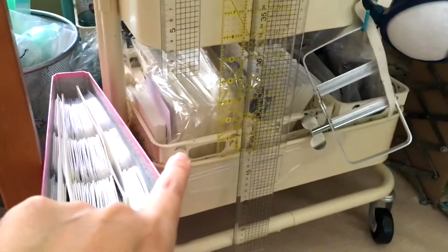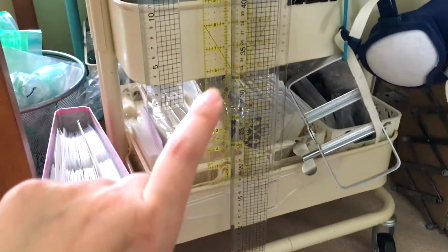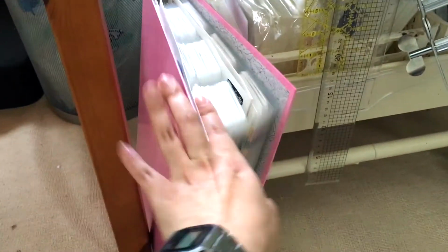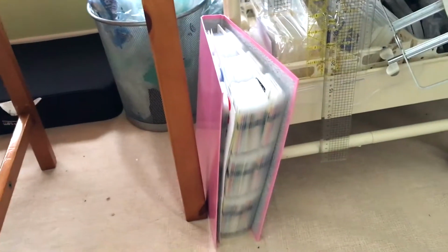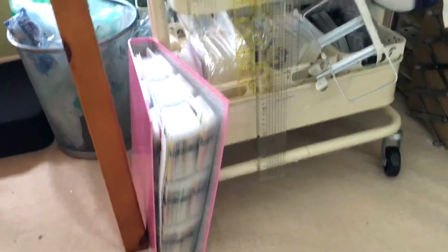And then I have lots of glassine envelopes and clear envelopes for dot cards and paintings. My swatch folder lives here closest to me because I use this all the time. I can't believe I went through a year and a half of being an artist and about 6 months of being a watercolor artist without this file, because I use it all the time now and it's so useful.